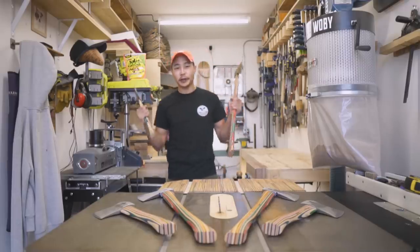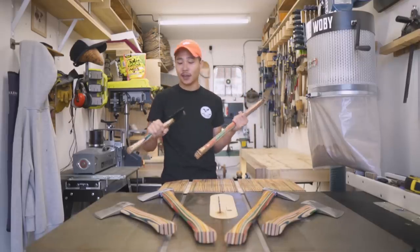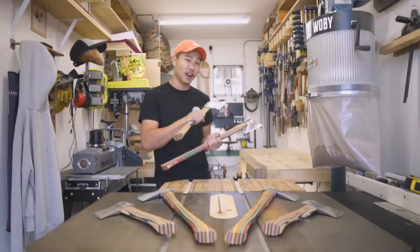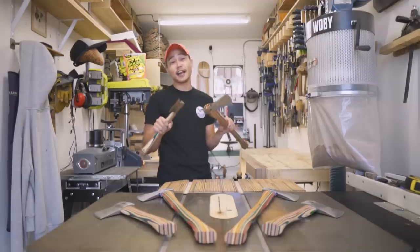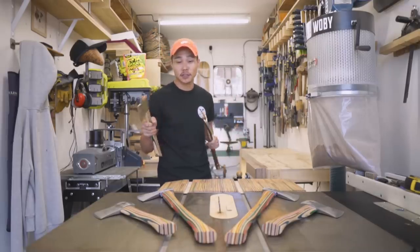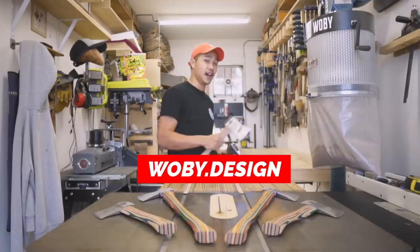So, here it is. A couple different throwing axes with recycled skateboard handles, and I had my friend Eric from Cut Works do a laser engraving on the axe heads itself. Seriously, I love it so much that I decided to keep one of each. And I'll be posting the rest of these on my website, which is woby.design.